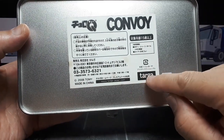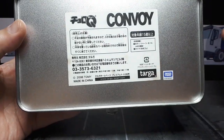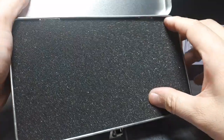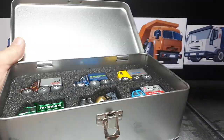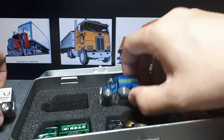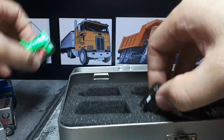It's by Targa. Well, it's really made by ChoroQ, but it's made for Targa Japan, which is some sort of retail outlet of some sort, at least that's the impression I get from that website. Okay, nice foam, nice tin. I guess I'll have to find a reason to keep this metal box. And then we have 6 toys in here.